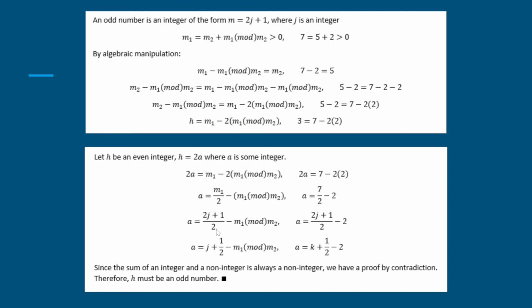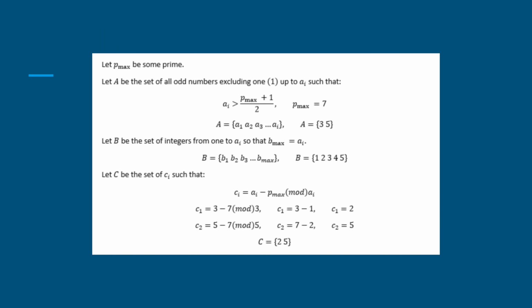So remember, m1 is equal to 2j plus 1. So we're going to substitute that in. So a is equal to (2j plus 1) over 2 minus the mod. And then we're going to separate it into two different fractions. A is equal to j plus 1/2 minus the mod. Now, since the sum of an integer and a non-integer is always a non-integer, we have a proof by contradiction. Therefore, h must be an odd number. Okay, so that gives us to where we can go next.